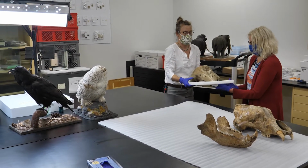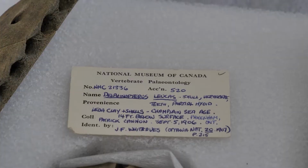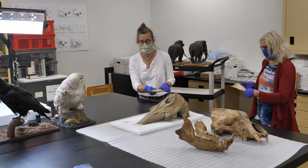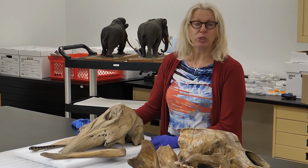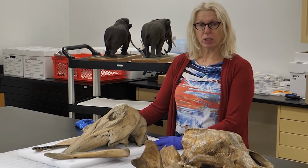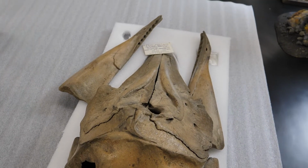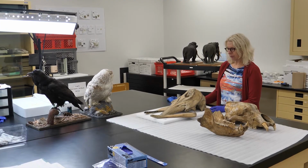When objects go on exhibit, they are at greater risk of damage and they need extra special care. We have two specimens from our paleobiology collection. This one here is a whale from the Champlain Sea. It was found in the Ottawa Valley area. We are going to check to make sure it's in good condition, and then we're going to work with mount makers to make a mount to display it for people to enjoy, so you can see how it would look all together.